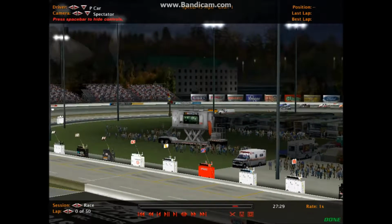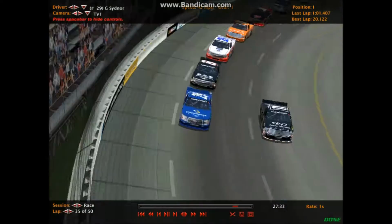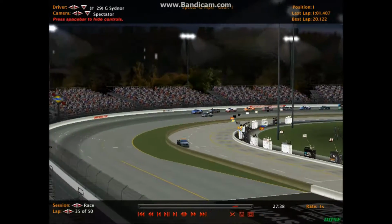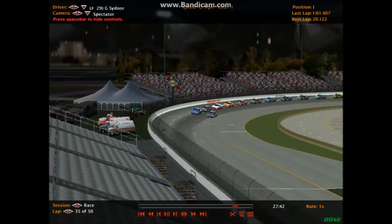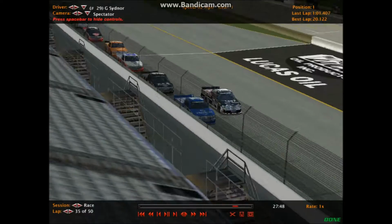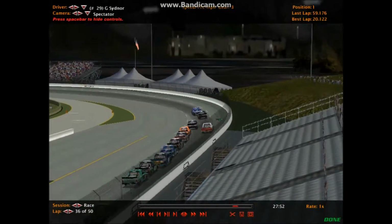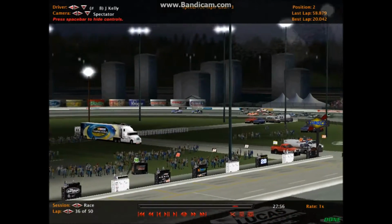And now, these cautions, I gotta say, are sort of both helping and hurting Garrett Sydnor, because while it does help him lead more laps, it also gives another chance for Jim Kelly or anyone else to pounce on him. And here we go. Coming off of turn number 4, with just 14 more laps to go, Garrett Sydnor takes the green flag. Jim Kelly will also get by Kyle Kaminsky before we head into turns 1 and 2.